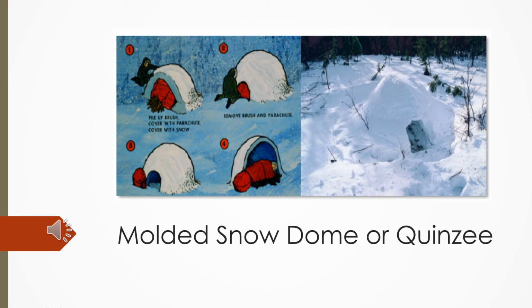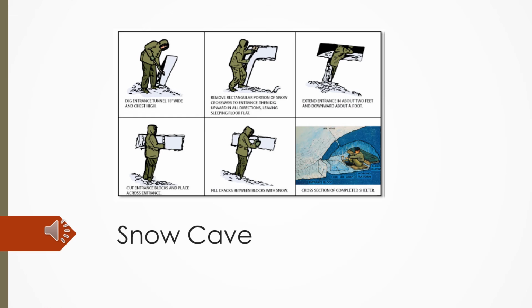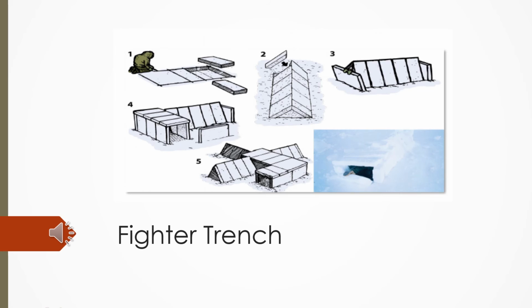8. To finish out the shelter, create a door plug by mounting snow in a piece of material large enough to seal the opening. Tie off the material so snow doesn't fall out, and pull into the entrance. Snow cave example. Fire trench example.